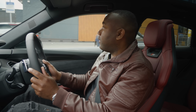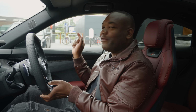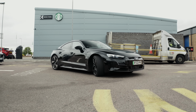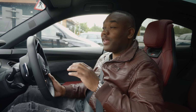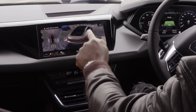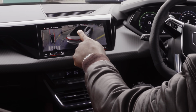Okay, so here we are at the local coffee place. Coming into a McDonald's is always kind of tricky, especially in a low-slung car, because they have these quite abrupt curbs that can do a lot of damage to your wheels if you're not careful. But one of the things I really like about this RS e-Tron GT is the 3D parking system, which lets you get a 3D view of everything around you.